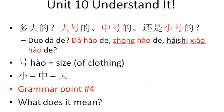Okay, so here we have 多大的? Okay, so we've asked, she knows she wants a shirt and some pants, and we know the color. Now we're looking for 多大的? Okay, the size. 多大的? 大号的? 中号的? 还是小号的? Okay, so how is size. Here it means size of clothing.